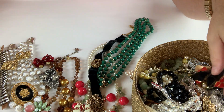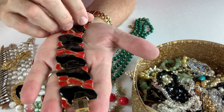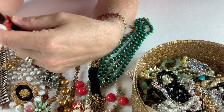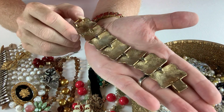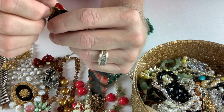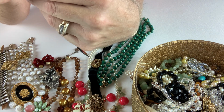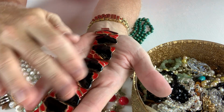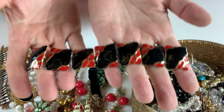What is this one? All right, here we have, this is kind of like a chunky bracelet. Red, black, and gold enamel on here. This is gold tone. It's got the fold over clasp here. And I don't see any marking on it anywhere, so I don't know what brand it is, but it could use a little cleaning. It's not bad, but it could use a little bit of cleaning. So that is the bracelet.